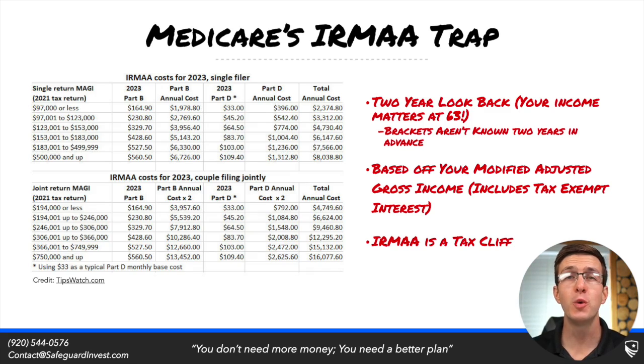Now, for those that don't know, IRMAA is a Medicare mandate that if you show too much income, you will have an increased premium when it comes to your Part B as well as Part D expenses. IRMAA is something you need to be thinking about as soon as you turn age 63. For some of you, that might be puzzling because you won't enter the Medicare system until 65. But IRMAA is a 2-year look back. And so the income that you show at 63 will determine the Medicare premiums you pay at 65.